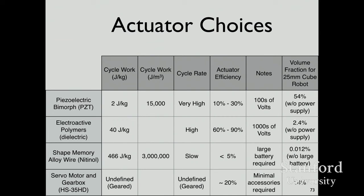We will note that gears, if you can get them small enough, don't have a work cycle. They keep rotating forever, and that makes them ideal if you're able to use them. And so we're going to use some of that sometimes, but we'll also demonstrate use with the more hard-to-use materials as well to show that it's possible.